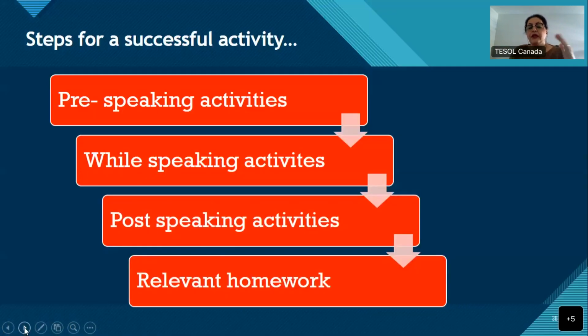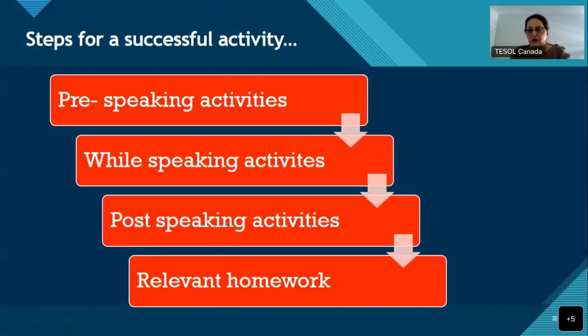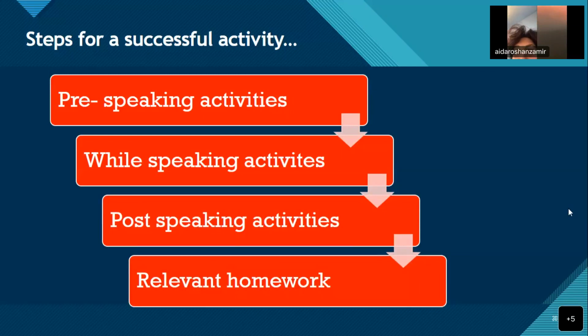So, like listening, you have to prepare 3 kinds of activities for speaking. Pre-speaking activities, while-speaking activities, and post-speaking activities. What does pre-speaking activity mean to you? What do you think? Again, to make them ready about the subject, show them something, let them talk about that subject in pair or group work. We just need them to be ready for the topic of the speaking.